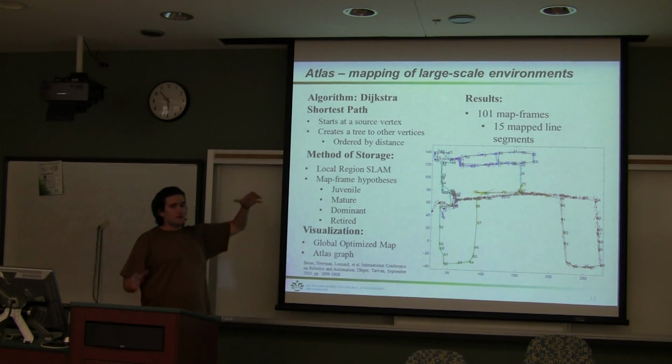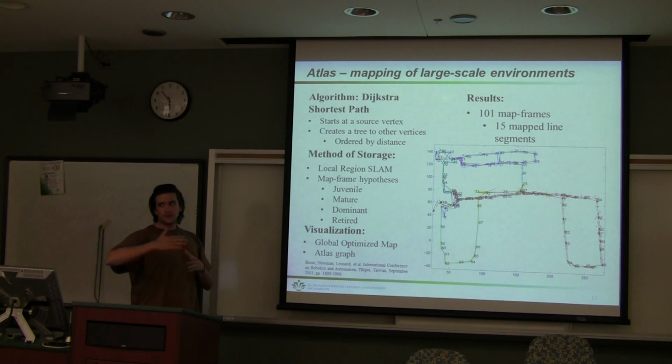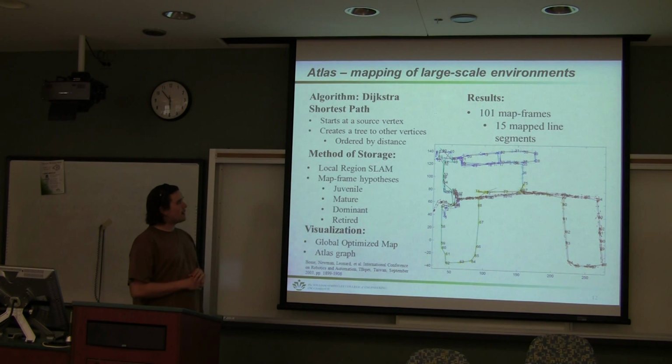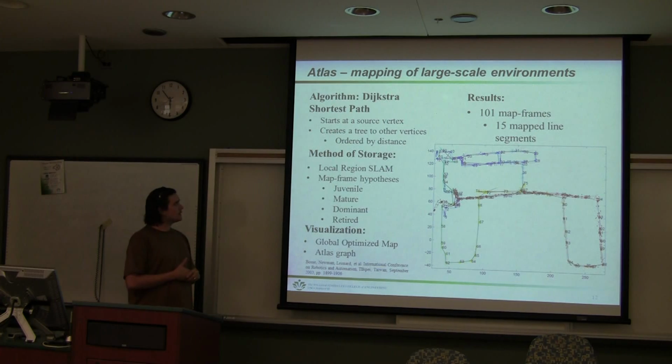a graphing method. So the robot has a position and sets up a graph, and then when it moves to the next one, it then uses the outline from the first one to help with the next mapping of the next segment. The way it does that is through local region SLAM, so we do take each local map and then combine it with the next one.